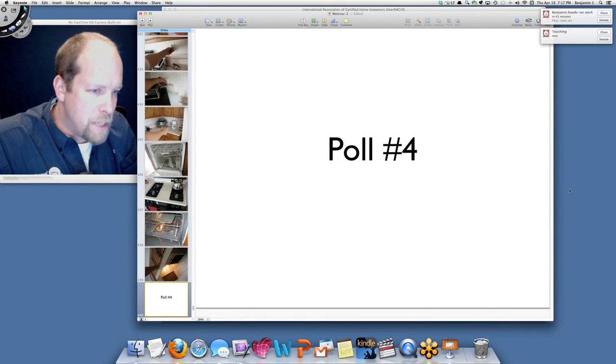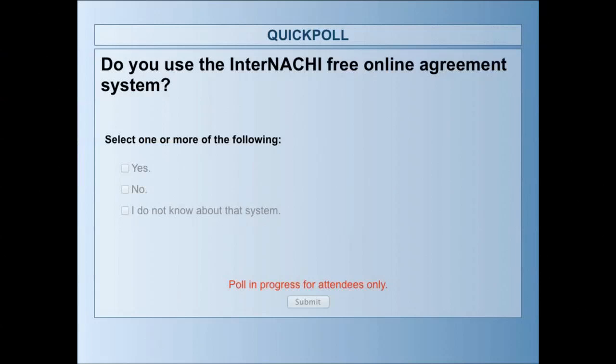And here's another poll. So our last poll, which is kind of important, it's an agreement system. Do you use the InterNACHI free online agreement system? InterNACHI provides all members with a free online agreement system. It's an electronic system. It electronically allows your client to read and sign and agree to your agreement terms. And we have that system online. It's fantastic. Many inspectors use it. Many do not. So we would like to know in this webinar from our attendees, do you use InterNACHI's online agreement system? And you have to be a member in order to be able to use it.